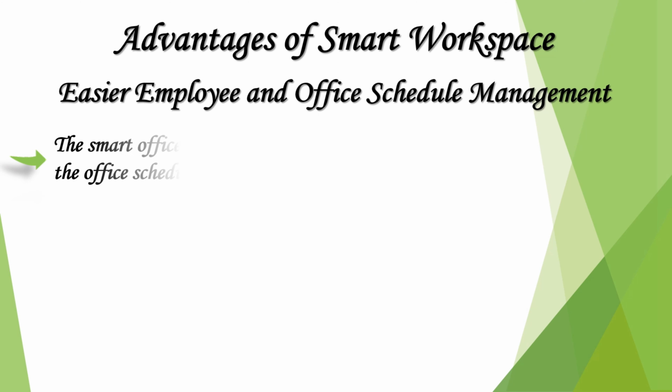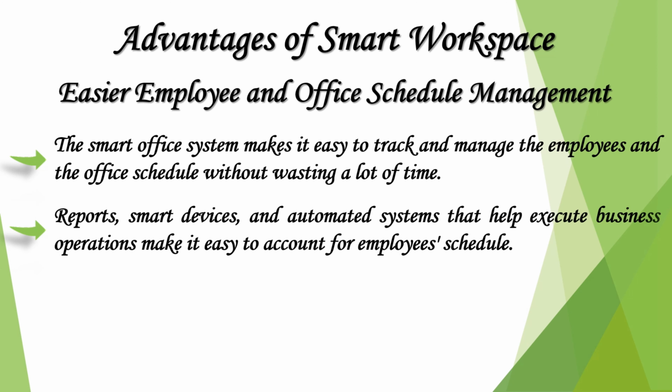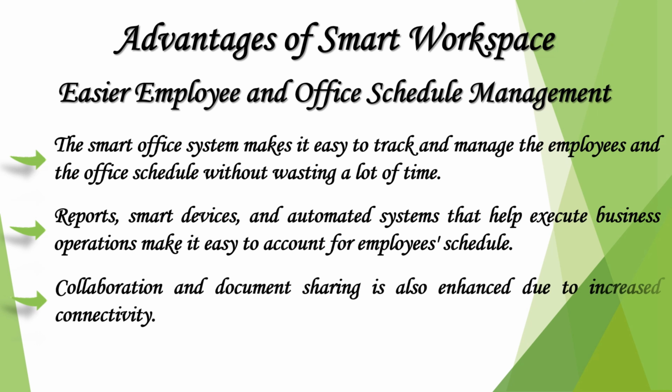Easier employee and office schedule management. The smart office system makes it easy to track and manage the employees and the office schedule without wasting a lot of time. Reports, smart devices, and automated systems that help execute business operations make it easy to account for employees' schedule. Collaboration and document sharing are also enhanced due to increased connectivity.